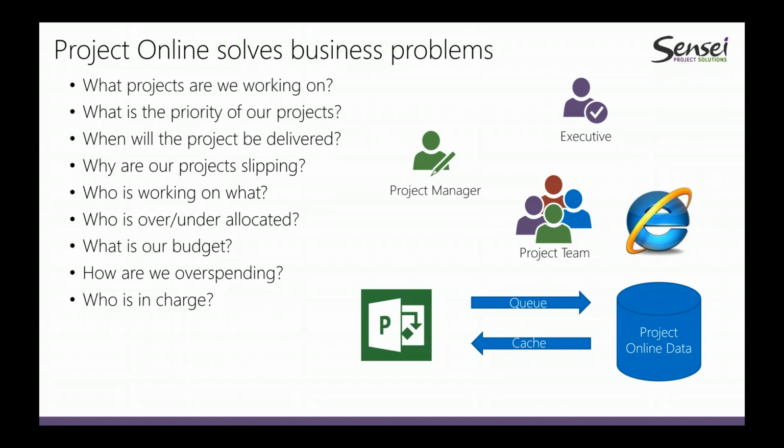And with all of these questions, you have to think about, what does the executive want? What does the project team need to be able to be efficient in driving projects forward? And one of the reasons why I love Project Online so much is just that it solves a lot of these problems. You put the data in, you expose it to all of your constituencies, and of course, they're going to give you feedback. But you only get better if you can address that feedback.